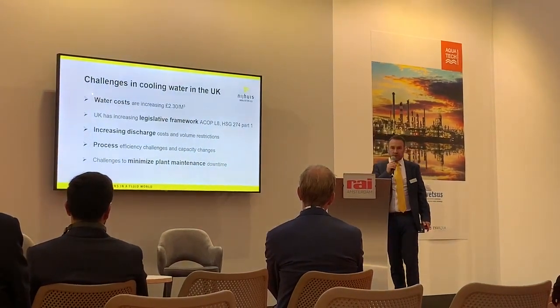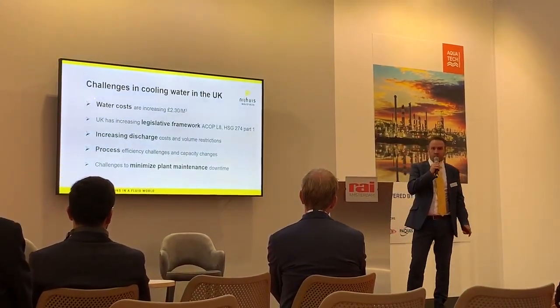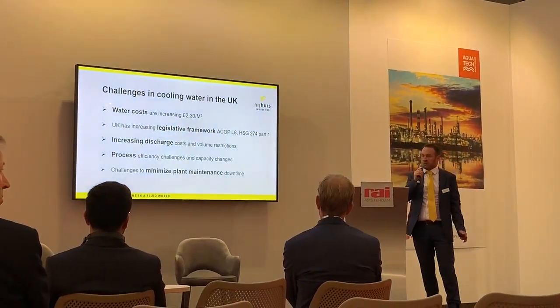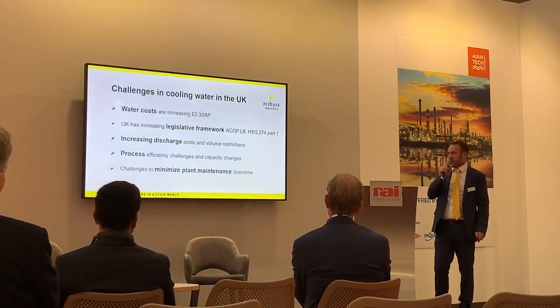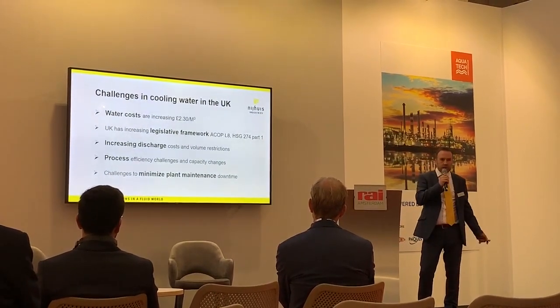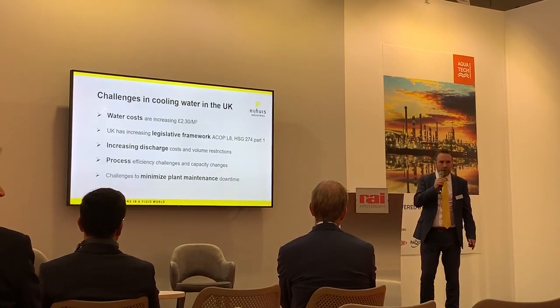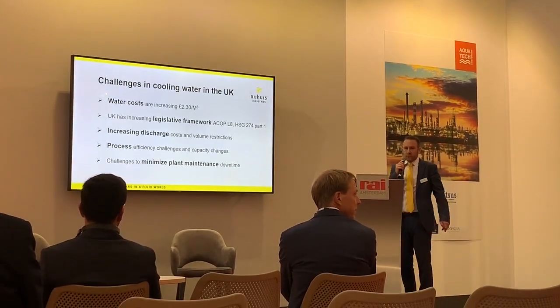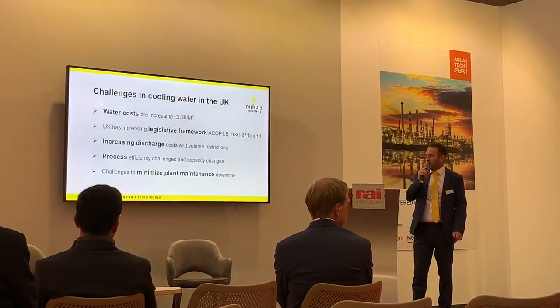Increasing discharge costs, so particularly Mogden is used to calculate costs for discharge, and there's also a lot of volume restrictions nowadays. And then of course there's process challenges for any industrial facility to make more products, increase efficiency, reduce costs, and lastly to minimise plant downtime and maintenance.